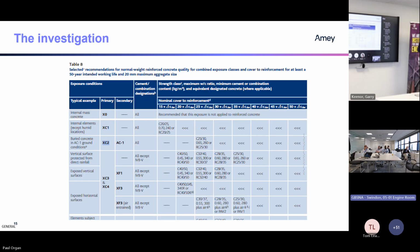So here's table 8 from Eurocode 2. And you can see XC2 is here, C25/30, and XF1 is there at C28/35. So let's go back to the cube results page and see what doesn't pass.